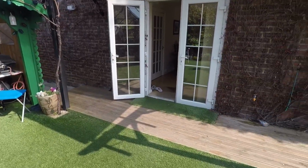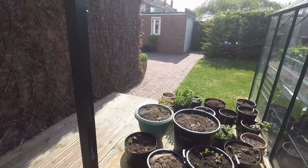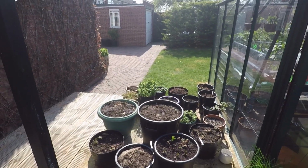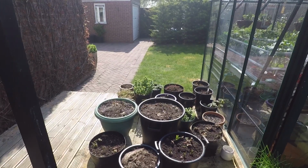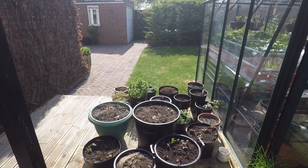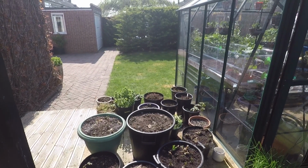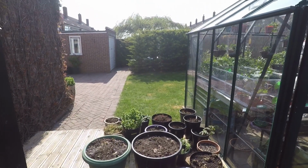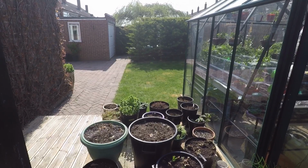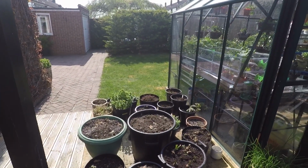As I say, this weather is absolutely gorgeous, it really is. We couldn't have wished for better in this current situation, really. It's enabled us to get out in the garden and try and relieve some of the boredom. I do feel for you poor people that are just living in flats and apartments. It must be so difficult for you, so my heart goes out to you guys.